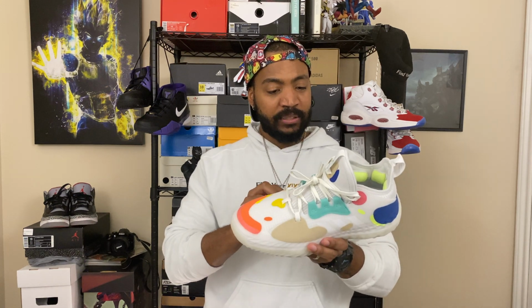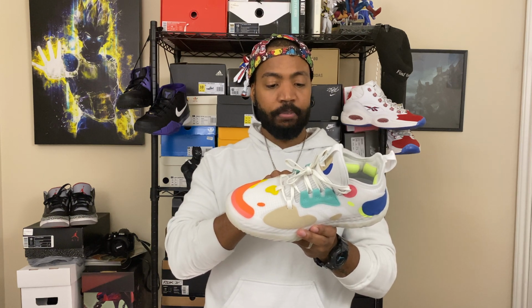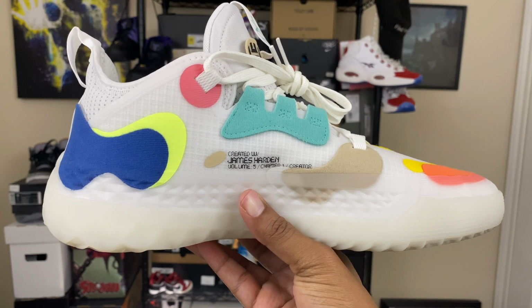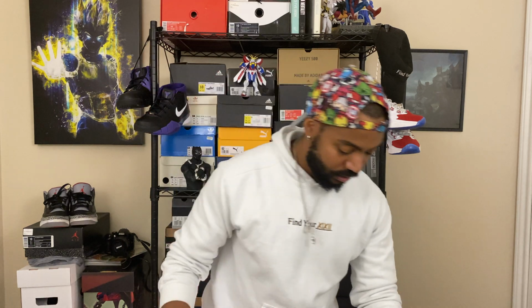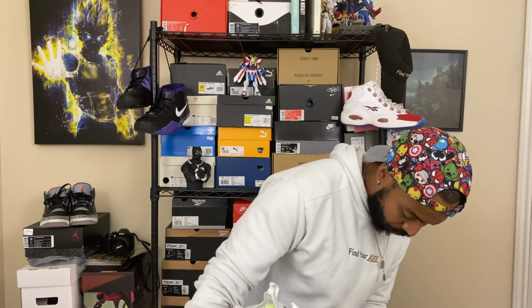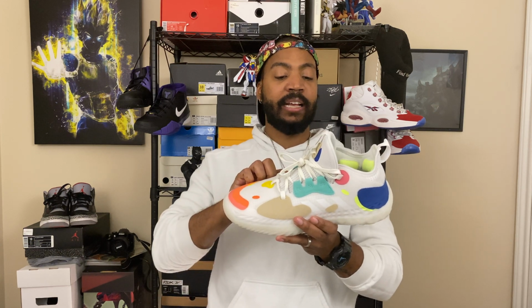On the medial side, it says, created with James Harden, Volume 5, Chapter 1, Creator. I'll get a close-up if you guys can't see it here. But they don't even really call this the Creator colorway. Like, if I pull the box out, yeah, it just says Volume 5 Futurenatural, white, royal blue, black. So it just really names the colors on there, and I really haven't seen anybody call it the Creator. So as more colorways come out, I really want to check out that text on the medial side to see if it changes with these colorways.